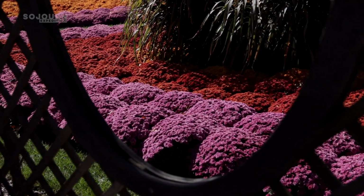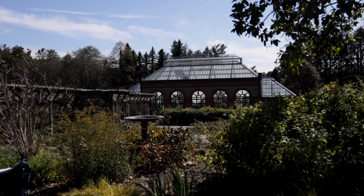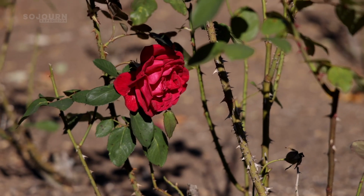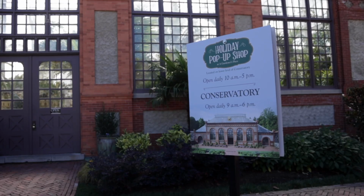We are in the Biltmore Gardens. There are a lot of beautiful flowers, but it is later in the season, so the rose gardens out here aren't as vibrant as they are the rest of the year. We're gonna check out the conservatory next, which is beautiful year-round.